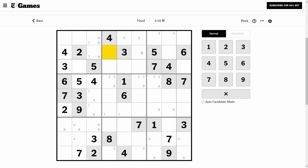Okay, so in row 2, this cell sees the 8 from block 4, this cell sees 8, and this cell also sees 8. And 8 is still a missing digit of row 2, so it is forced into this cell, because this cell sees 8, this cell sees 8, and this cell sees 8. So 8 has to go somewhere in row 2, but not in these 3 open cells. So 8 is forced into this cell because it cannot go anywhere else in this row.